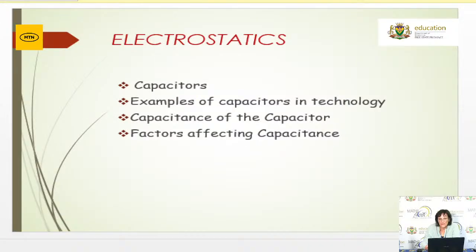For electrostatics, here is the first part. Now these questions are badly answered because learners confuse the symbols and they choose the wrong formulas. You must know the definitions of capacitors, examples of capacitors in technology, and the capacitor in electrical charge. And capacitance, with a capital C, is the amount of charge it can store per volt.